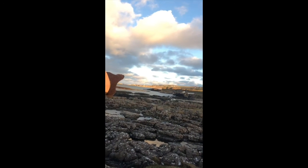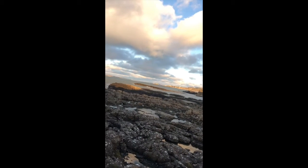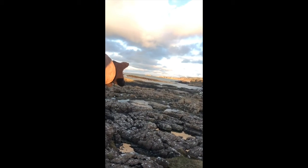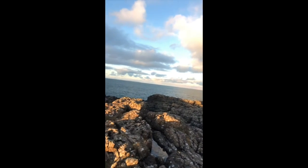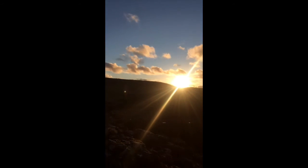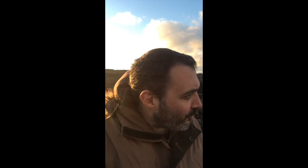Ballintoy Church right in the distance there, lit up. Rathlin Island just starting to lose a little bit of colour. Sheep Island here, still bathed in evening light. And of course the clouds are magnificent. I mean, pretty perfect indeed. The north coast of Ireland is a photographer's dream. No doubt about it. Just beautiful.